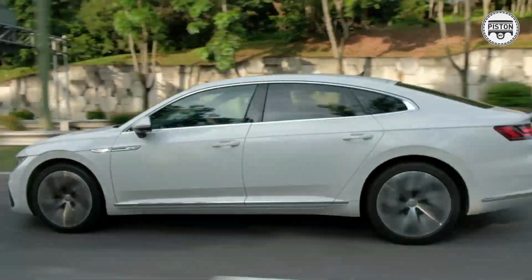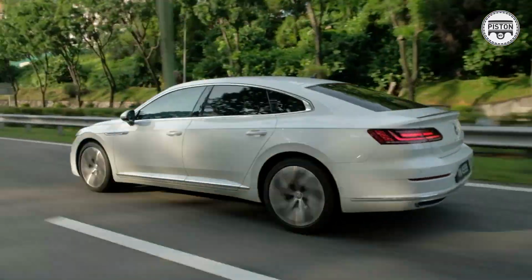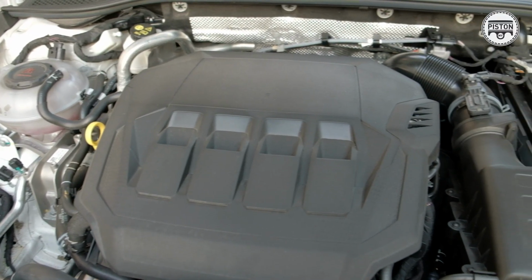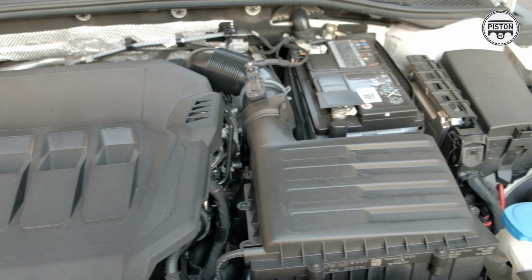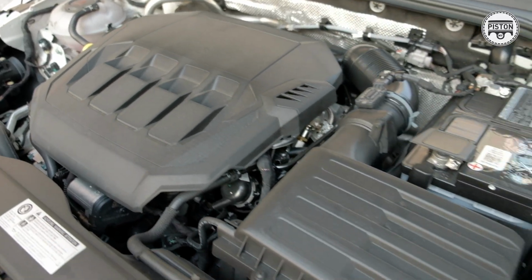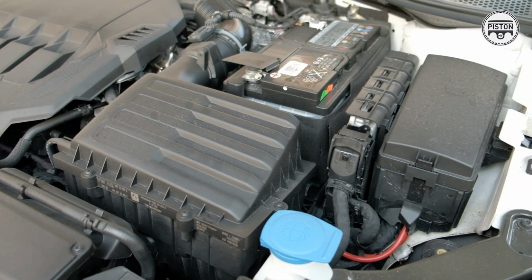So on the second point about the powertrain, just to recap, at the front there's a 2-liter turbocharged engine producing 190 PS and 320 Newton meters of torque. That roughly translates to about 187 horsepower. And it's not exactly the final word in power, right? Definitely not. But it is surprisingly frugal.